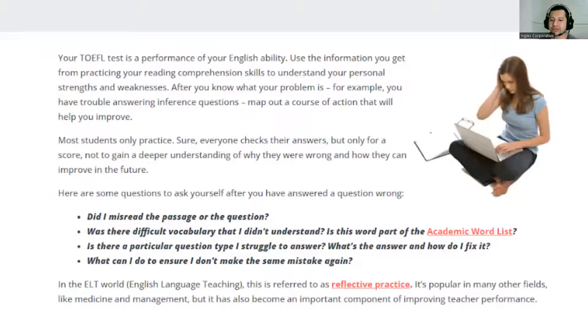And you need to ask yourself, why do you have an incorrect answer, right? Did I misread the passage or the question? Was there a difficult vocabulary that I didn't understand? Is this word part of the academic word list? Is there a particular question type I struggle to answer? So I am better with vocabulary, but I am worse with rhetorical questions. Or how can I fix it, right? And what can I do to ensure I don't make the same mistake again?